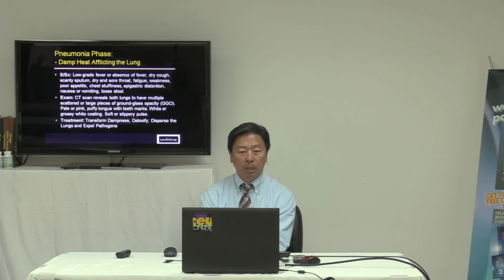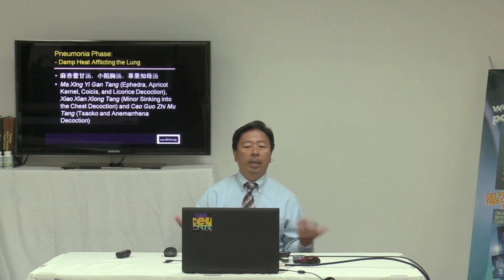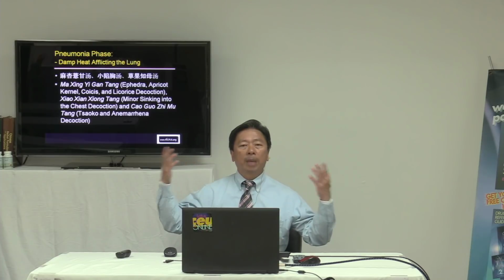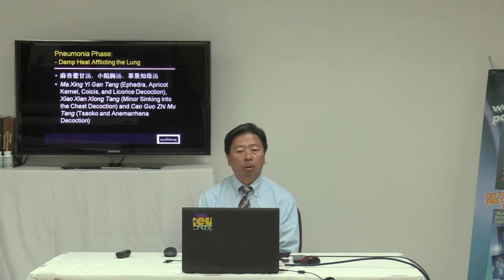The lung is affected as shown on CT. And then what we need to do is transform dampness, eliminate toxin, disperse the lungs, and expel the pathogens. The formula recommendation is Ma Huang ephedra, apricot kernel, gypsum, and licorice decoction. And this is a formula that will help to both open up the lung with Ma Huang and also get rid of the phlegm. 小陷胸汤, minor sinking into the chest decoction, is a formula for treating when the exterior pathogen starts to move interior and sink into the lung. Okay, so in this case, much like pneumonia, much like bronchitis. And then 草果知母汤 is to get rid of the damp and also clear the deficiency heat.